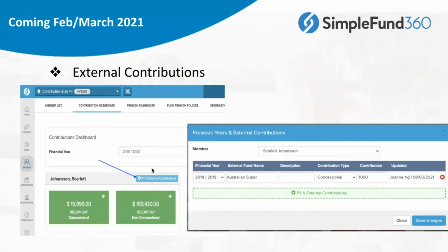Everything to this point is in the software. At this point, I'm showing you what's coming just so you know what to expect. So don't go looking for this in the software yet. It's in our test environment, hence the screenshots. It will be available most likely in March. You'll be able to start tracking those, and they will update your contribution dashboards and also your cap reports. So you'll be able to keep track of those much better.